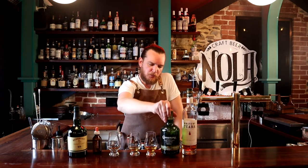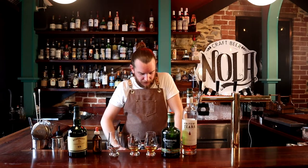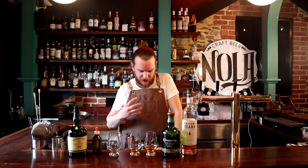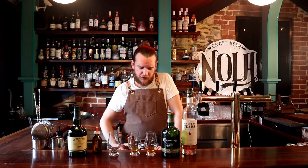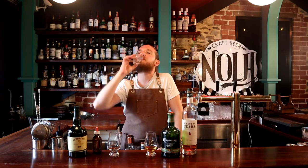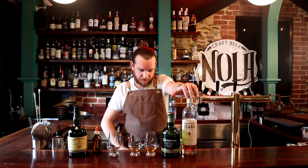Onto the palate. That honey and pear, far more predominant on the palate, followed by an earthy peatiness. Now when people talk about peat on the palate, it's generally an earthiness that they're referring to, as opposed to smoke on the nose. It finishes fairly mild, like slowly turning the volume down on your tongue. Amazing.